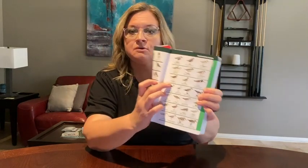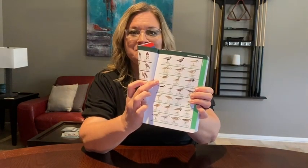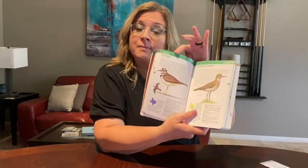So for instance, if I see, let's say, a killdeer. We have a lot of killdeer around here. I can look at the page number 148. I turn right there, and it gives me all the facts I need to know about killdeer.